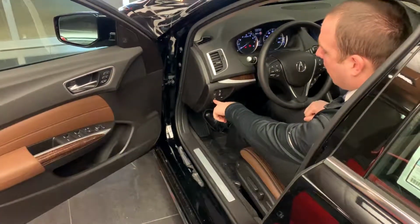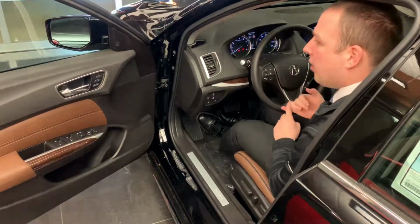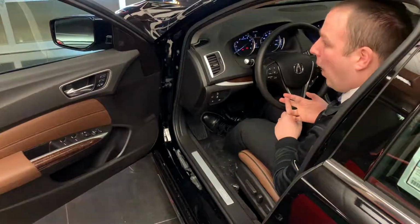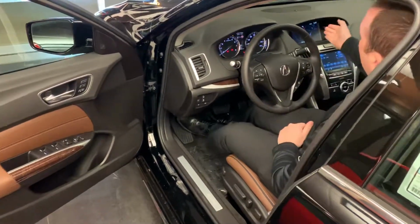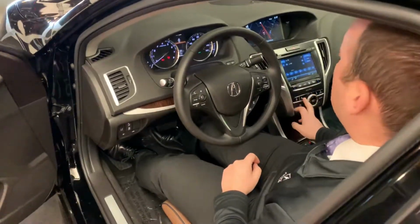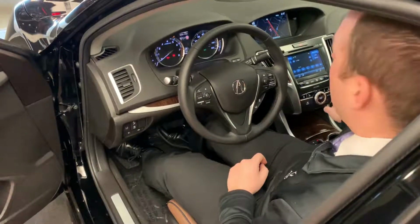You have your gas tank release and trunk release right here. The vehicle also has automatic headlights, automatic high beams, automatic rain sensing wiper blades as well. All your controls are all built into the steering wheel. You have your paddle shifters. There's two screen displays. The top screen is going to be for your navigation, your basic cell phone controls, your information, and last but not least, the smartphone button.